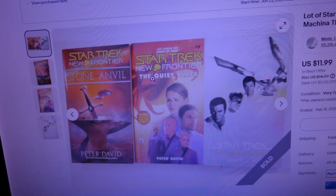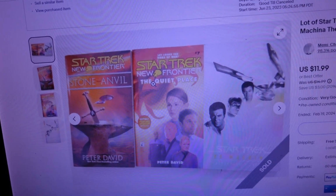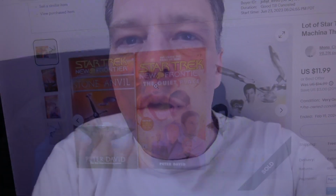It's a lot of three Star Trek paperback books: Stone and Anvil, Ex Machina, and The Quiet Place. Those all sound like movie titles, right? Ex Machina and The Quiet Place. I don't know about Stone and Anvil, but some popular movies have happened over the last few years. Maybe it all started with Star Trek, who knows? I don't know quite the history and storyline of Star Trek, but I'm sure it has inspired a lot of art in the past and future. The different Star Trek shows and movies, it's been quite a franchise.